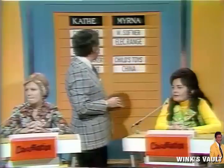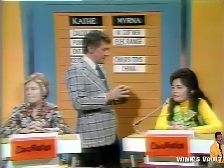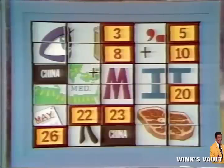There you go, the China. The China goes up on Myrna's side of the board. Now she has four nice prizes, and she's going to win them if she gives me the exact answer. I think she knows it. Let's find out. Two more parts of the puzzle.